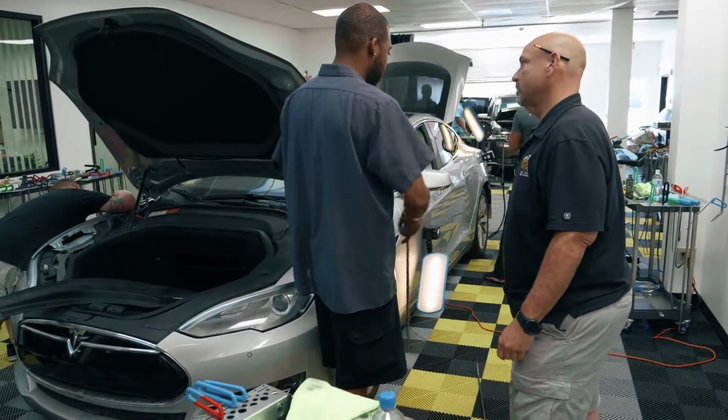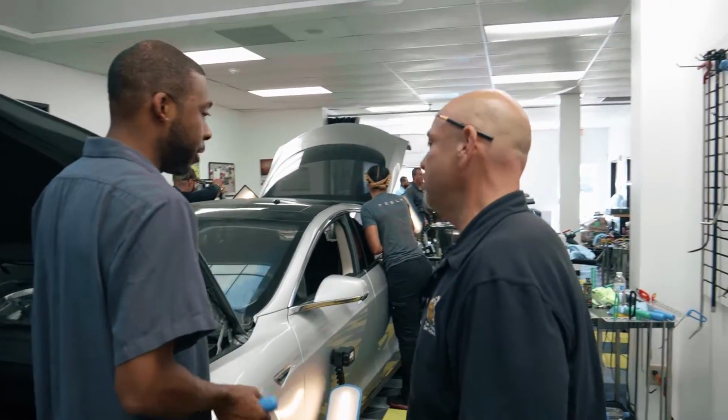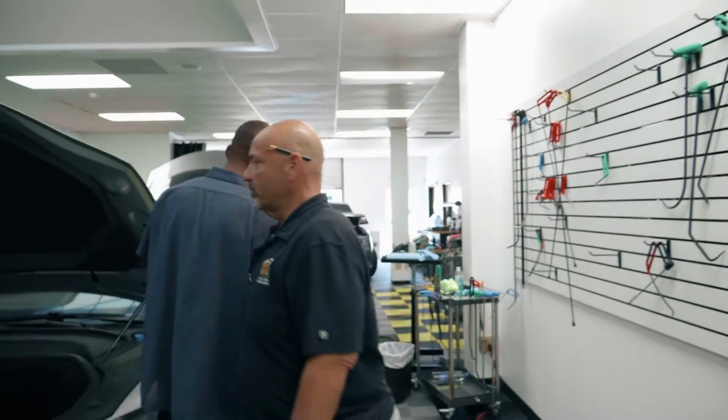Pretty good. Because I don't want to put too much leverage on it. Yeah, you don't want too much leverage right there. I think it's pretty good. A nice little turn on the wrist. Very cool.